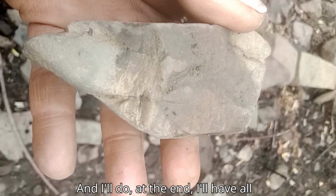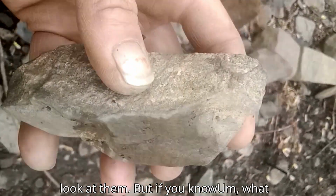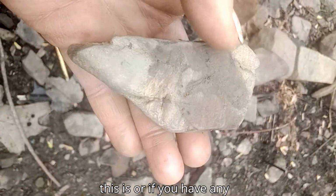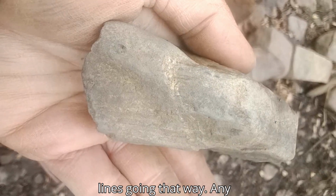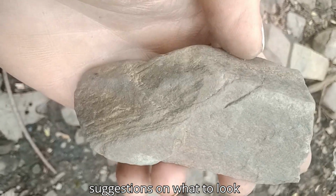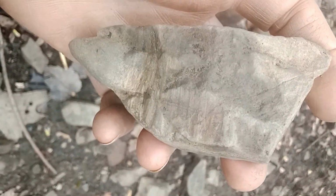At the end, I'll have all these cleaned up so you can get a better look at them. But if you know what this is, or if you have any suggestions, see, there's some more lines going that way. Any suggestions on what to look up or point me in the right direction, I'd really appreciate it.